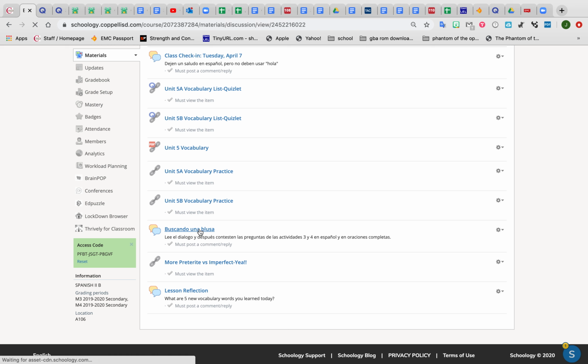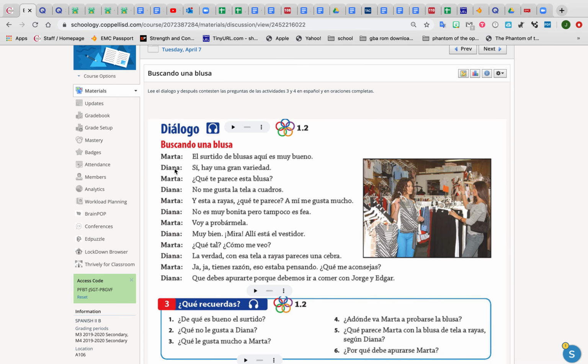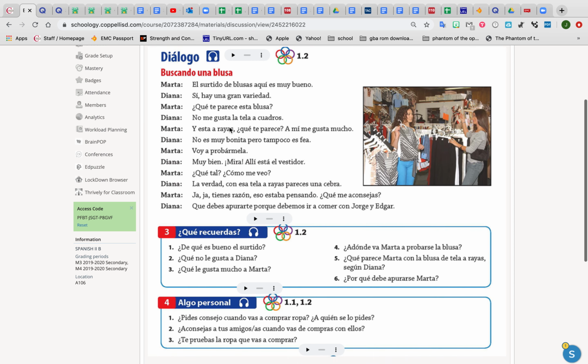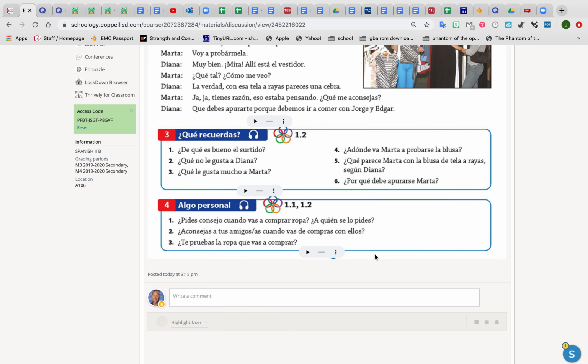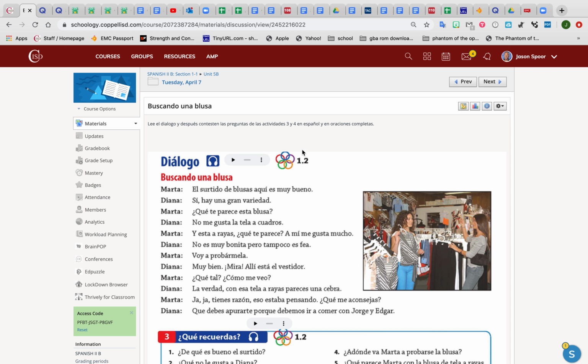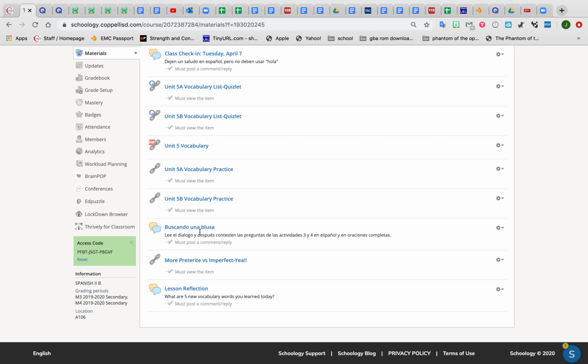And then we have our dialogue. We always do these where you read the dialogue. Now we have Martha and Diana. They are looking for a blouse. They're going shopping. Then you will answer these 6 questions in Spanish for activity 3, and then do activity 4, these 3 personal questions, and by leaving a comment, you will answer those. Guys, always think this will take you about 30 minutes, and y'all usually do it in 10 to 15. So that's probably the first 30 minutes of your lesson.